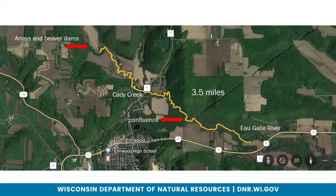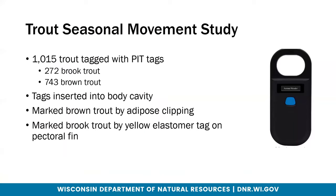And we tagged both brook and brown trout. We ended up with a little over 1,000 fish tagged with these PIT tags, mostly brown trout: about 743 brown trout and 272 brook trout. We inserted these tags into the body cavity, and externally we marked brown trout by clipping their adipose fin. The brook trout were marked with a yellow elastomer tag on their pectoral fin. So we could determine tag loss on these fish: if we catch a fish and we see these external markers, and we don't detect a PIT tag, we know that fish likely lost its PIT tag.